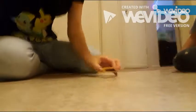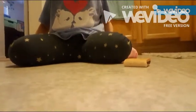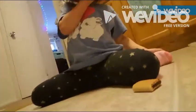Newton's second law states that the acceleration of an object depends on the force exerted upon it and the mass of the object. So we have a Fig Newton right here, okay? And so we're gonna push it. I'm gonna push it so it goes from here, wow, all the way over there. Wow, that's so far, right?